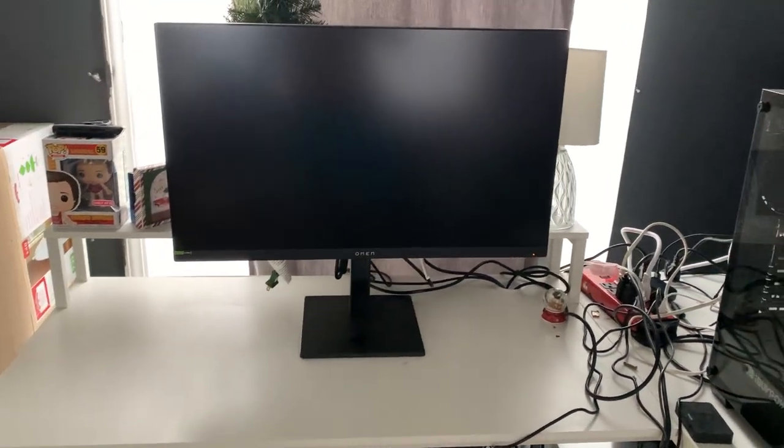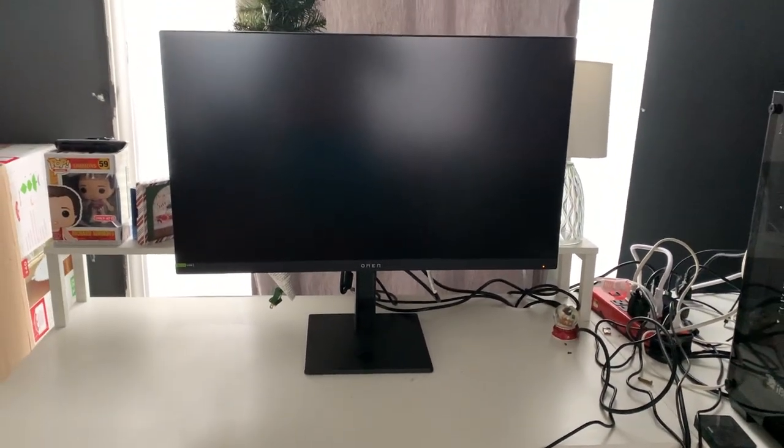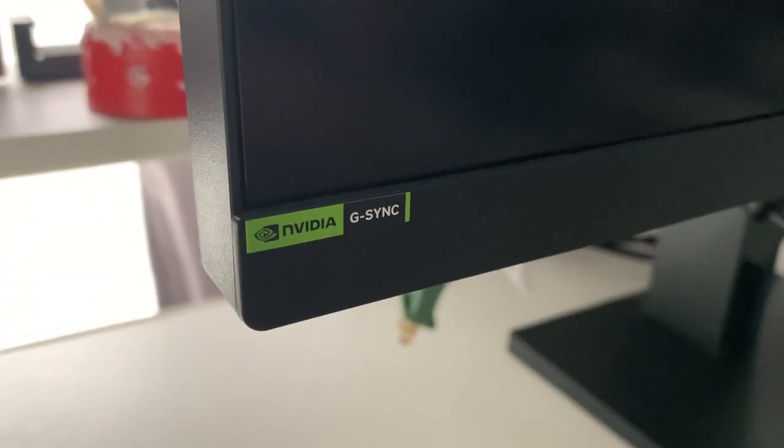Howdy, y'all. Today we are looking at the HP Omen 27QS 244Hz 2K PC monitor with NVIDIA G-Sync, whatever that means.